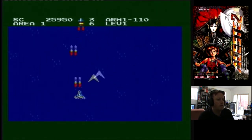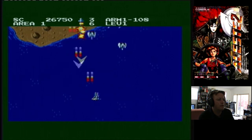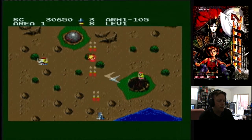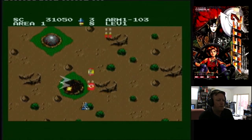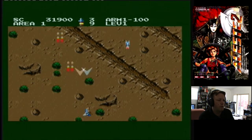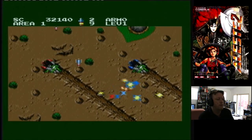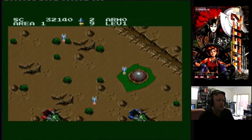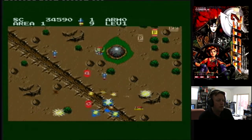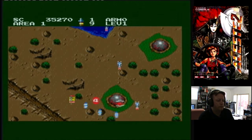Now your armament up the top runs out, so it's counting down at the moment. I'm not sure yet where we're collecting the P power-ups keeps them going for a bit longer. I really wanted weapon 0, I actually quite like this weapon, except I died. So you come straight back into the action, which can be bad.